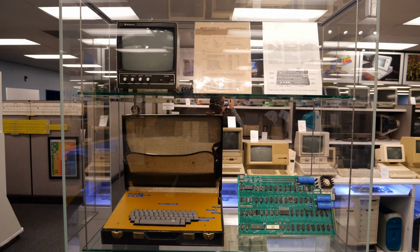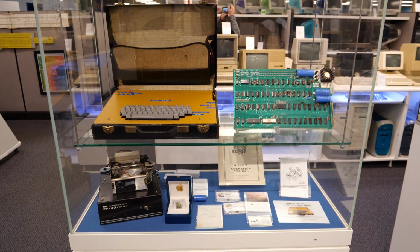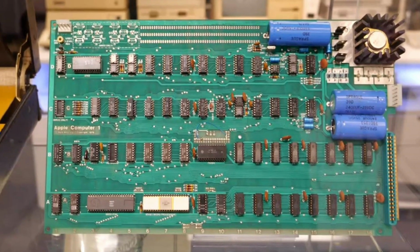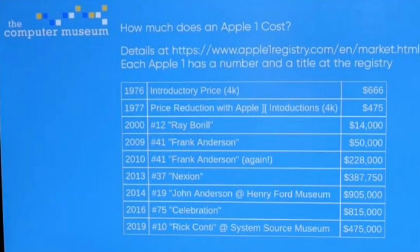But not to be outdone, here is a real Apple I with lots of cool accessories. Look at that. Wow, I don't think I've ever been as close as this to an Apple I system. It was great to see. And as you can see, the museum paid a premium for it, $475,000.